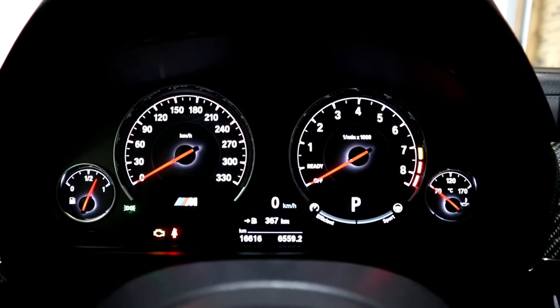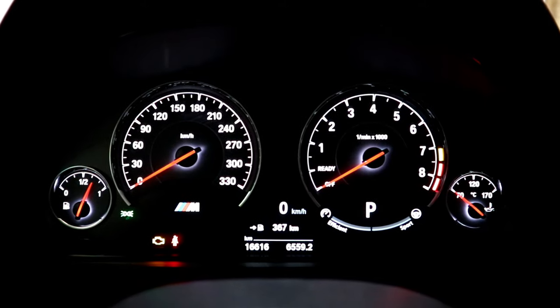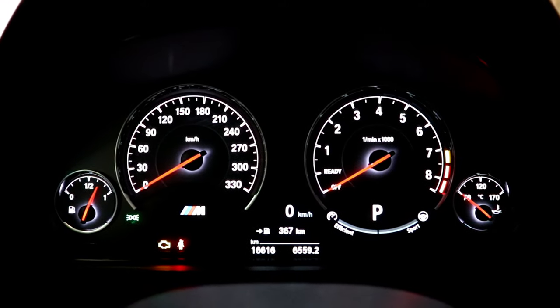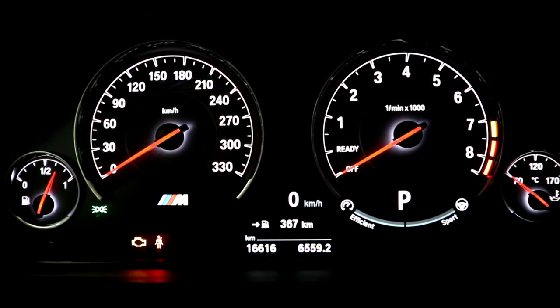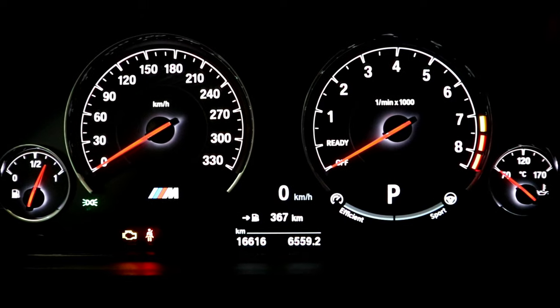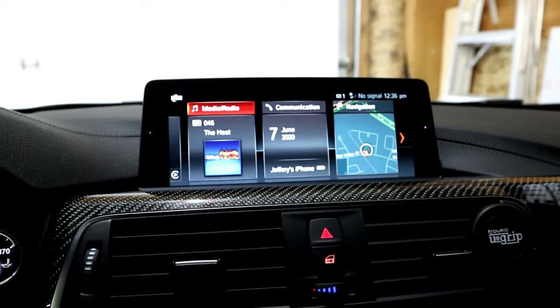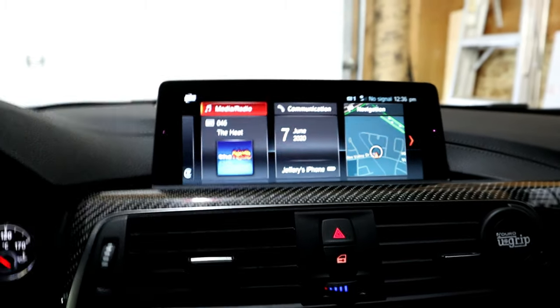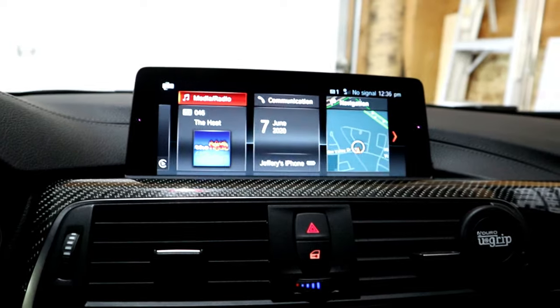So as you can tell, it has a beautiful gauge cluster. Nice and clean and bright. The car now has 16,616 kilometers on it. I've been driving it quite a bit back and forth from work. This BMW comes with the iDrive 6, which is a little bit different than my previous BMWs.